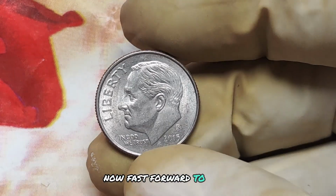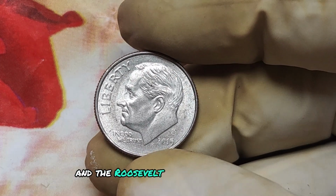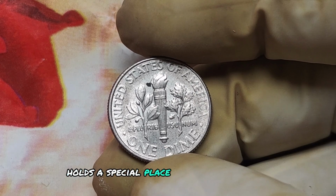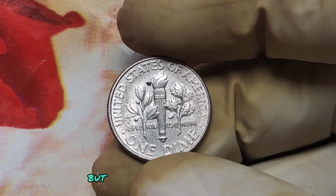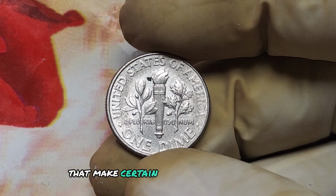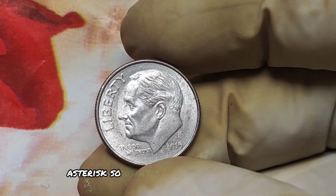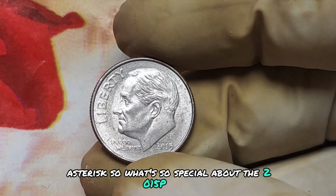Now, fast forward to 2015, and the Roosevelt dime is still going strong. This year, though, holds a special place not just because of the design, but because of some rare errors that make certain 2015 dimes incredibly valuable. So what's so special about the 2015 dime?